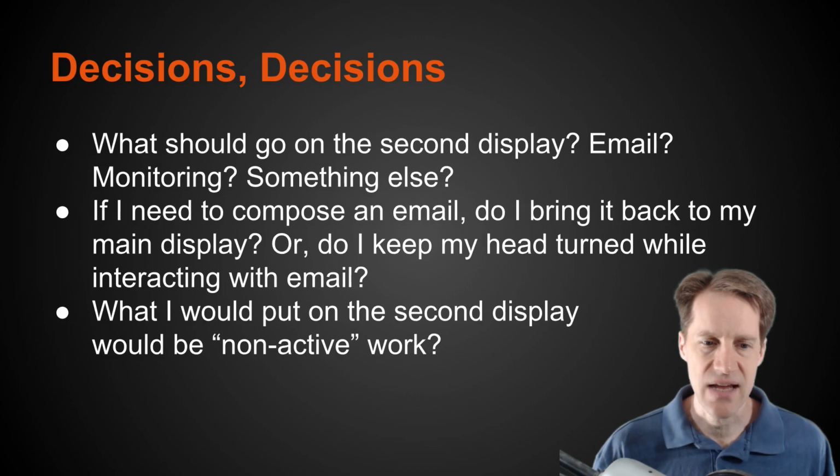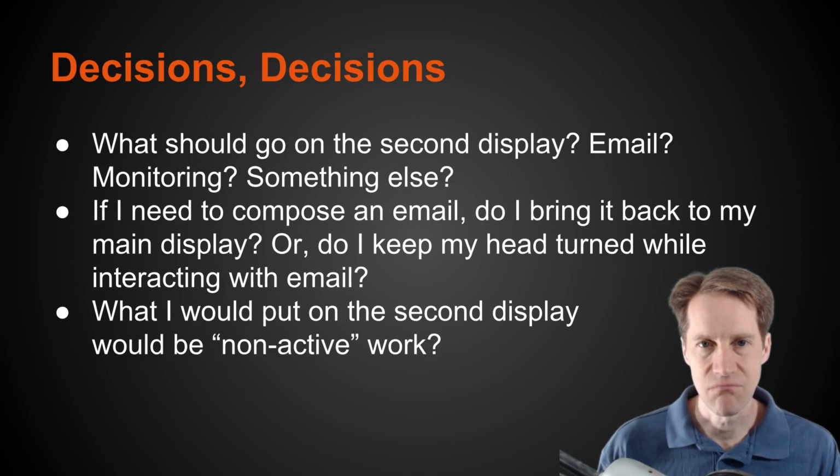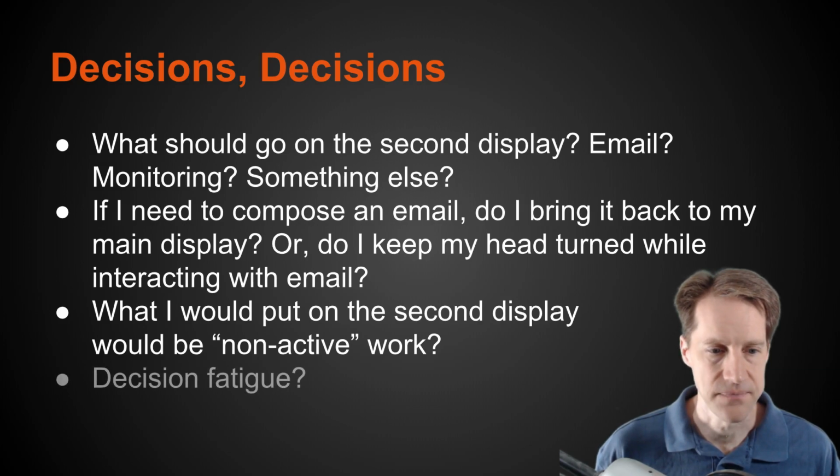There are certain cases where I might use it actively, like both monitors at the same time, and I'll get to some of that a little bit later. But most of the time I just work with one monitor. So most of the time the second monitor would just be for something I'm not actively working on. And this may be true for a lot of you as well.